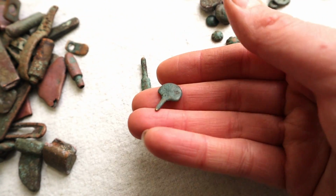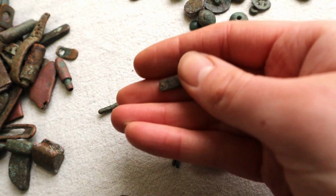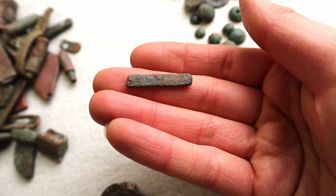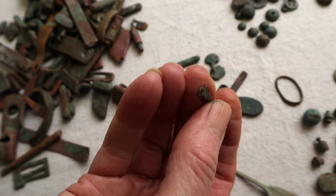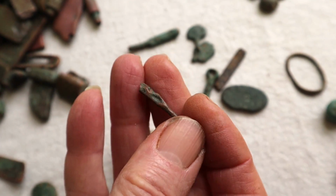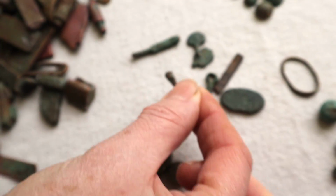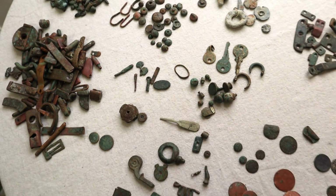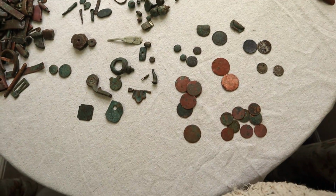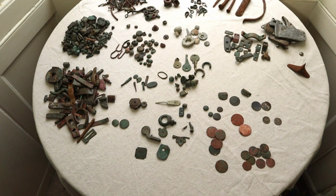And miscellaneous bits of things that look interesting. This looks like it has writing on it, but it can't be made out, unfortunately. And this is hollow. Is that hollow? I think it might be the end of a cord or a thong that would have gone through clothing, maybe in post-medieval times. Well, look at all of this. I mean, we could talk about this all day because there's just so much here. There's so much to talk about.